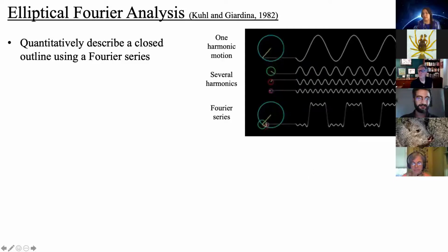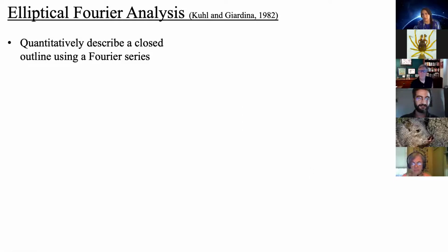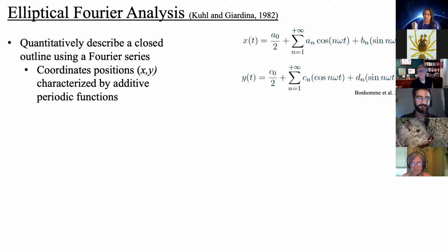So the Fourier series can characterize any outlines that are superimposed on an X and Y coordinate plane. Here are the two equations involved in the Fourier series. This equation up here classifies all of the X coordinates, and this equation here classifies all of the Y coordinates.